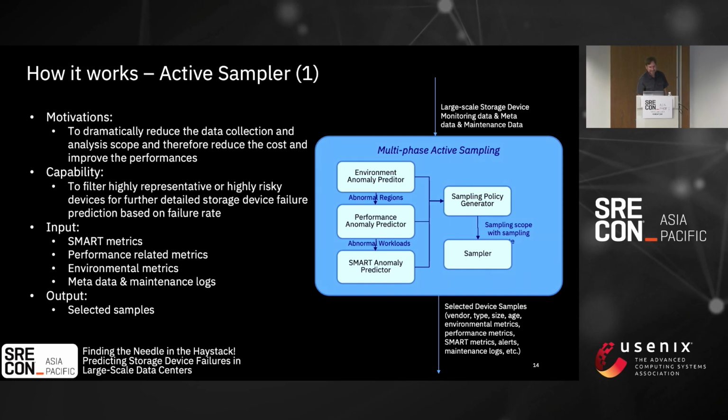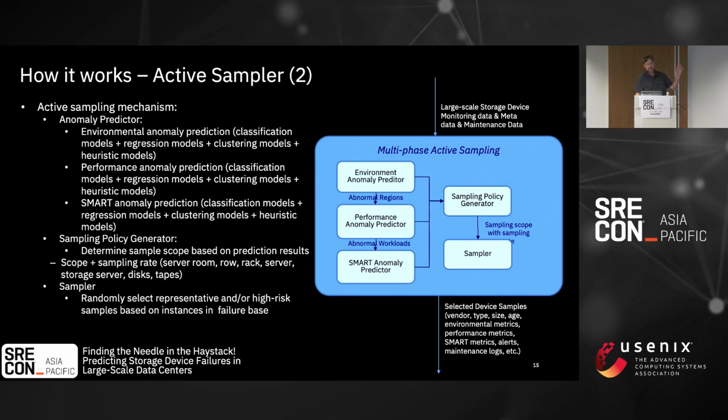Awesome. All right, so the next one is the first component. The first one I have is the active sampler. So we're double-clicking a little bit into the overall diagram that we showed on the last slide. The whole point of this component is to capture the data, right? But only data that's highly representative of what we're trying to know, and things that are high risk. The key inputs here are things like the performance statistics, environmental statistics, metadata, and log data, right? Things that we know could be causing impacts in real time. And this particular output is sampled, right? We only have a sample coming out of this, not all the data, because that's just too much data to consume. So we take a sample of that data.